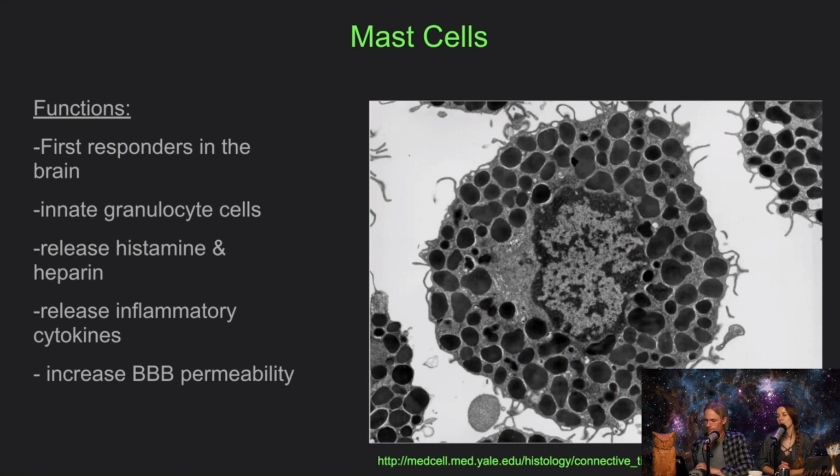Then there's one more part of the brain's immune system that is not a glial cell. It's actually just straight up an innate immune cell. It's a mast cell. So does anybody know what mast cells are known for in the body in terms of what reaction? I see some head shakes. Do we have some? Got any hay fever people out there? Yeah, does anybody have allergies? Who's got allergies? So mast cells are basically what carries the histamine that causes the allergic reaction.